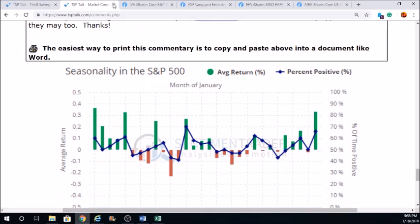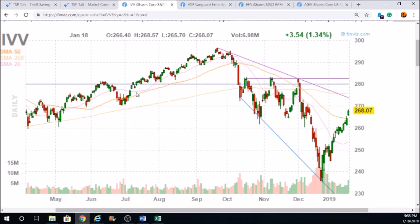So moving into the more in-depth analysis of each of our funds. This is IVV, or the C fund. With the C fund, as you can see, we did make it through that 50-day moving average. We're starting to get very cautious with this. I think we could start to see resistance somewhere in here from the 270 line to the 277 line, just because we have the 200-day moving average, we have resistance lines, and we have the 50-day moving average pulling that back down. So just be aware of that.